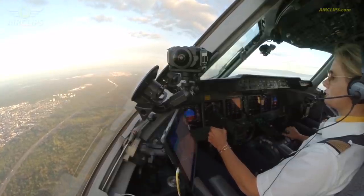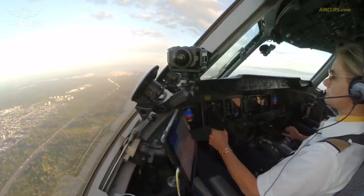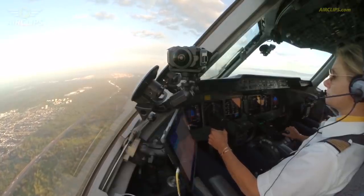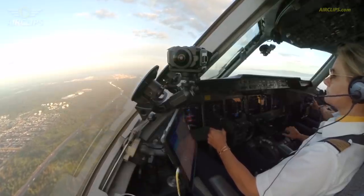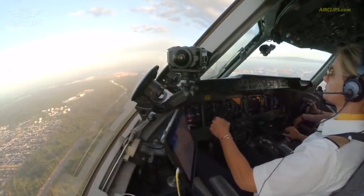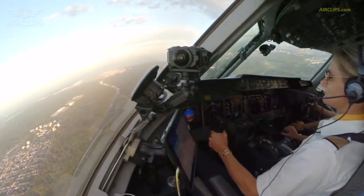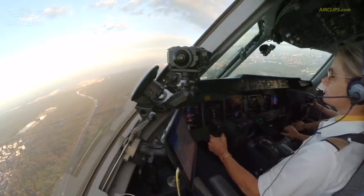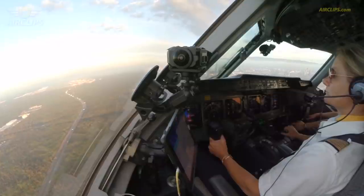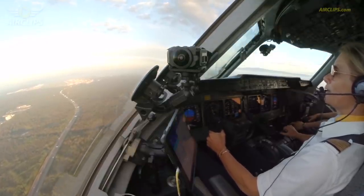8457, and you are interested in 25 center? Affirm, Lufthansa Cargo 8457. Sekunde. Lufthansa Cargo 8457, cleared visual approach, runway 25 center, in case of go-around straight out, altitude 5000. Lufthansa Cargo 8457, cleared visual approach 25 center, in case of go-around straight out at 5000. Thank you.